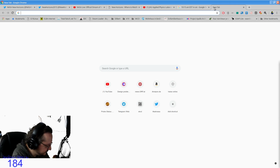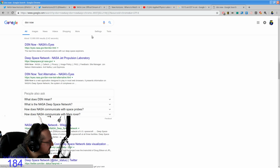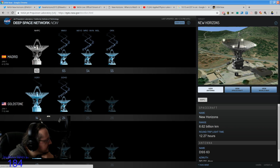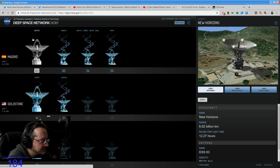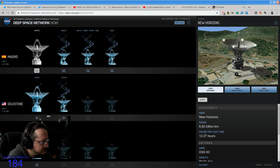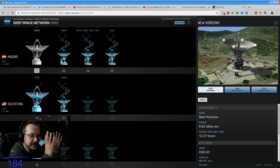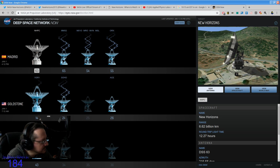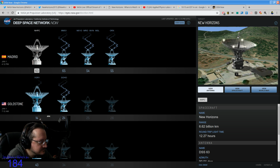We can also look at if it works today. It's not always working. Okay, they're going to downlink via Madrid, the 70-meter antenna. It's currently going into setup, so it's starting to slew in the right direction. That thing is 70 meters across. And we got some caching problem as always.